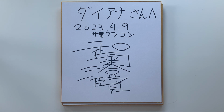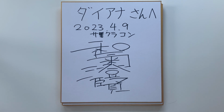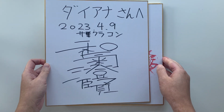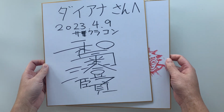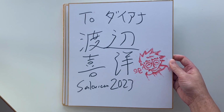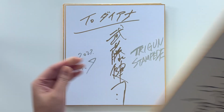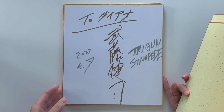They were promoting the Trigun Stampede anime series. The guests that came were Kenji Muto, Kiyotaka Waki, and Yoshihiro Watanabe. I'm definitely butchering their names, but those were the three guests. So let me show you their autographs. This was really cool because we got a Vash stamp right here and then a signature.